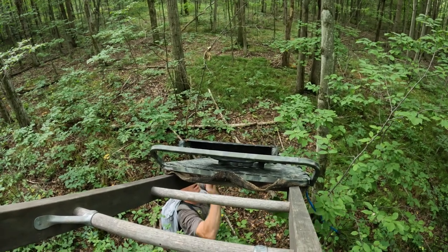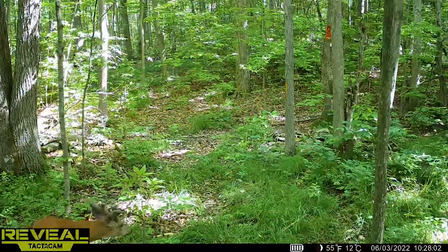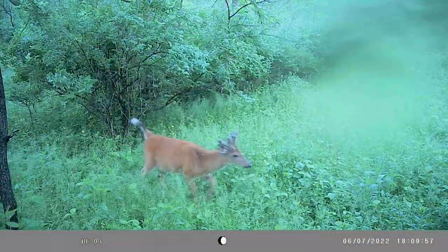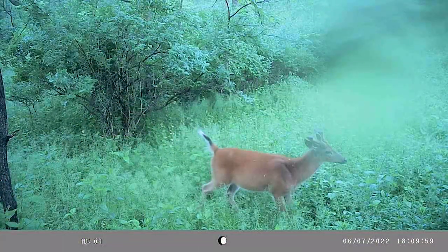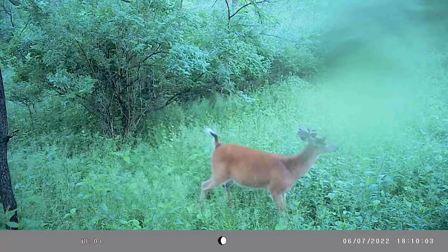I took the time to get a camera out during the summer. I've got three or four different pictures of this buck that I was chasing. I got pictures of plenty of these other deer as they're walking onto the private land from the public, and then from the private land back onto the public itself.